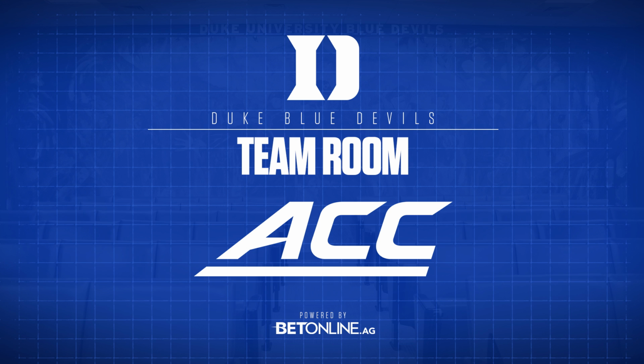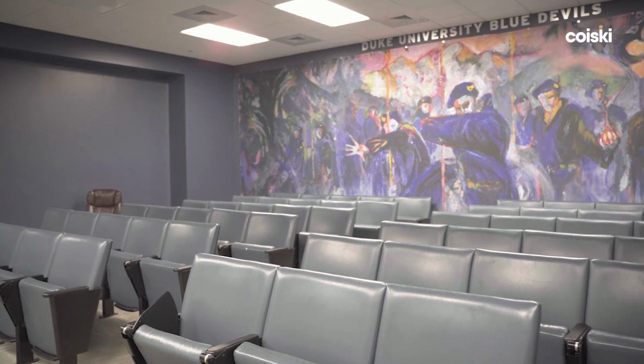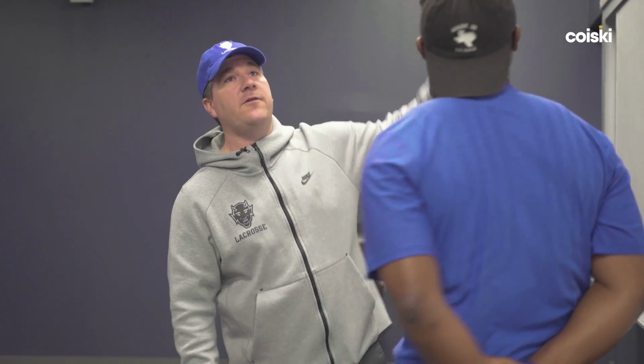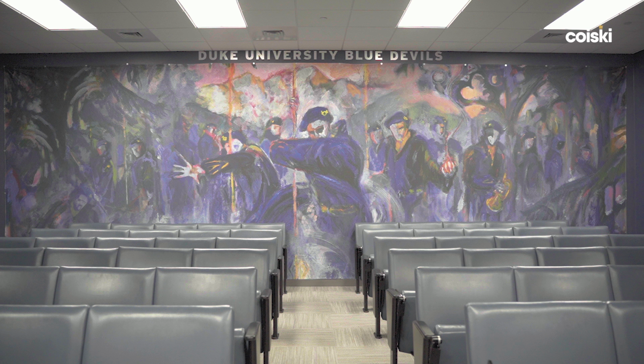So this is our team room that we share with all 4 sports in this building: men's lacrosse, women's soccer, and men's soccer. We have our meetings, we have our board, we have a drop-down screen that we do film review on. And then on the back is our mural of the DEVILS Bleu, which is the French foreign group that was formed in the early 1900s to protect France from an invasion from Italy in the Alps.